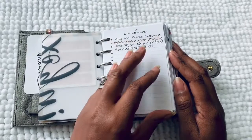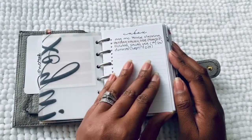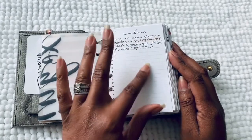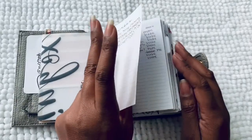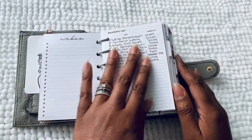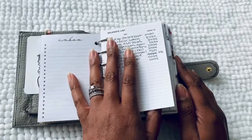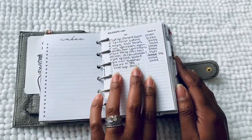For my inbox, everybody uses their inbox differently. For things that I know I'm going to forget and want to make sure that I don't forget to do, I put it in my inbox. The way that I plan and write things down, I kind of write them everywhere in my planner. I've tried putting everything in my inbox, but that just did not work for me.